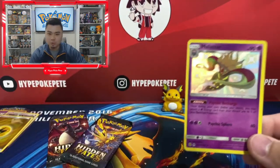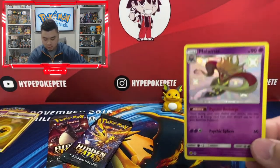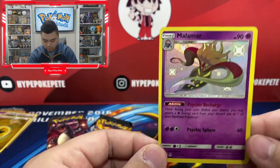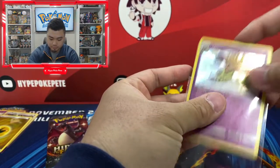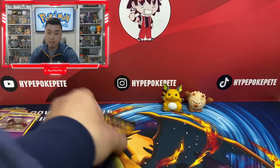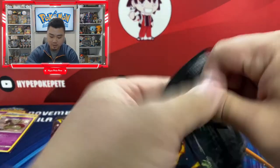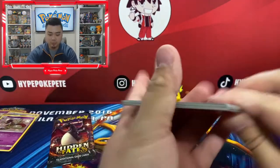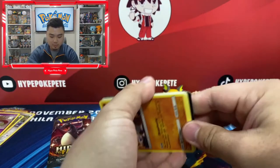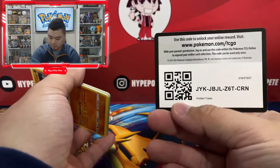Let's go. 2 shinies. Let's go. Malamar, let's go. Sleeve this bad boy up. And move on to the next pack. Let's go. So far we've gotten 2 shinies so far, guys. I got the Malamar and the Inkay. Very nice.